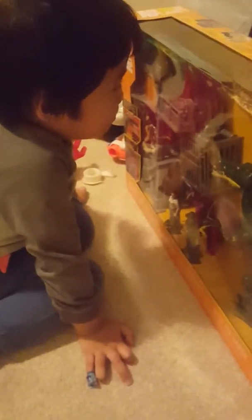Okay, let's see. We're opening. Triceratops? Now I look down here. Is this a triceratops? Oh, yeah. Oh, yeah. It has little wings. Wow. It can make noise. Wow. And it's here, roaring.